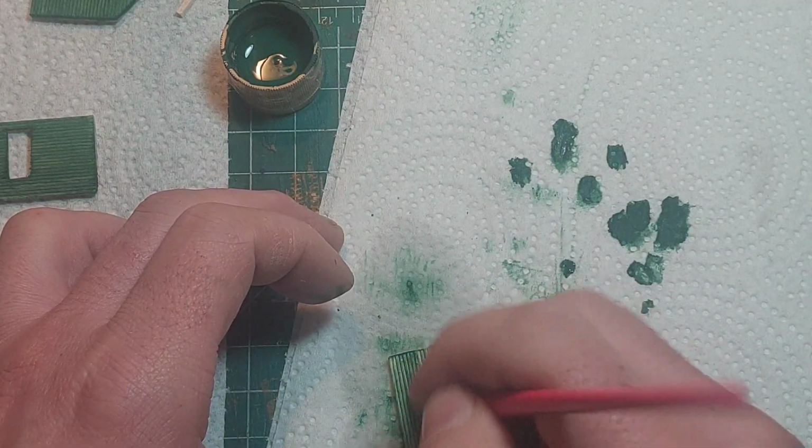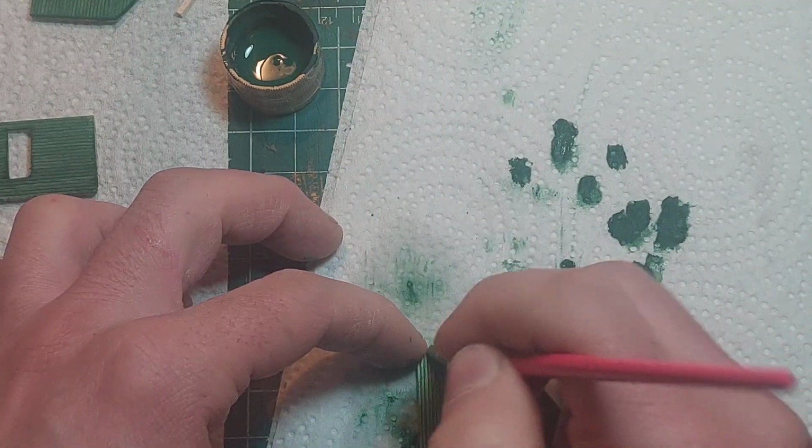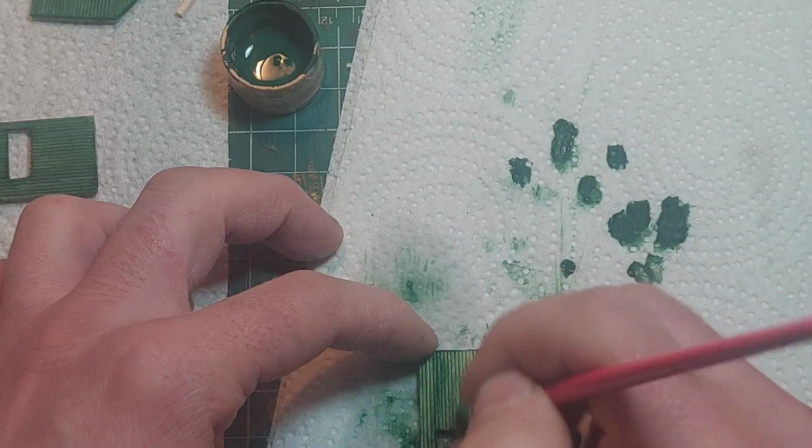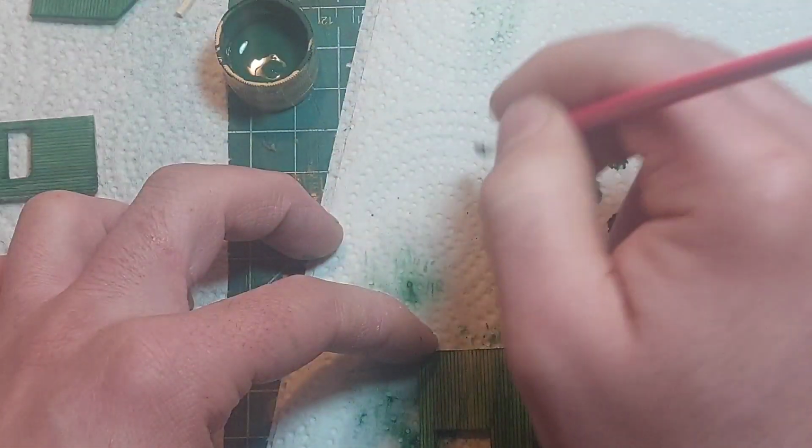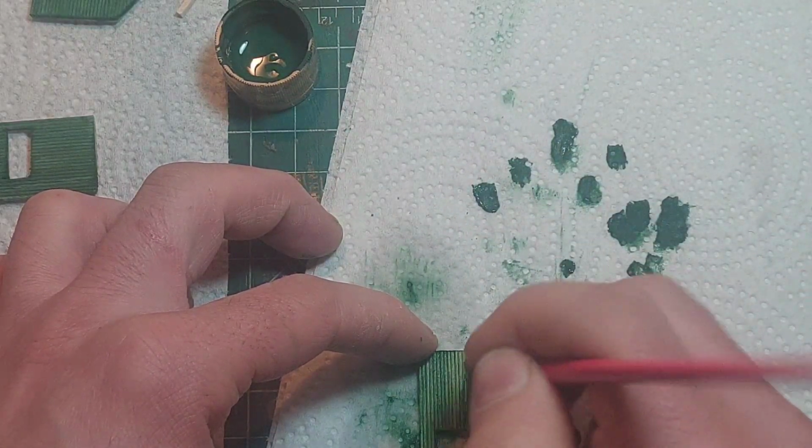And paint what I think will be what I want it, close to what I am aiming for. And then that way, it's good either way it goes on the layout.